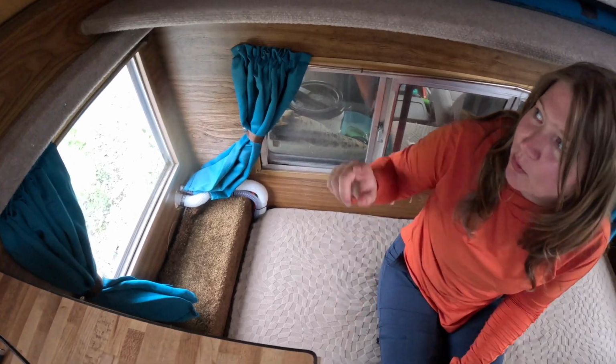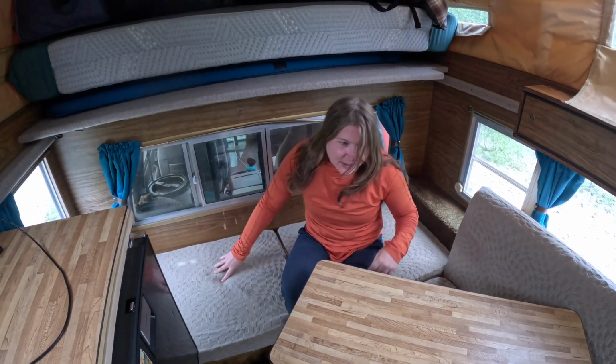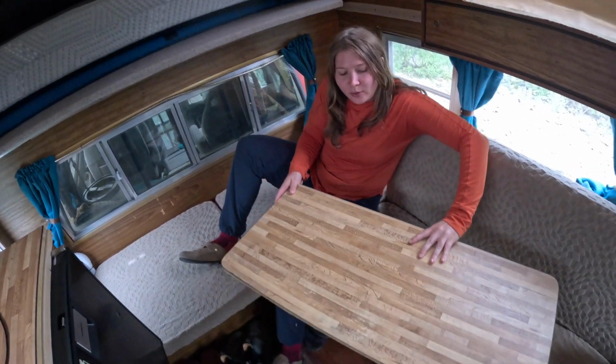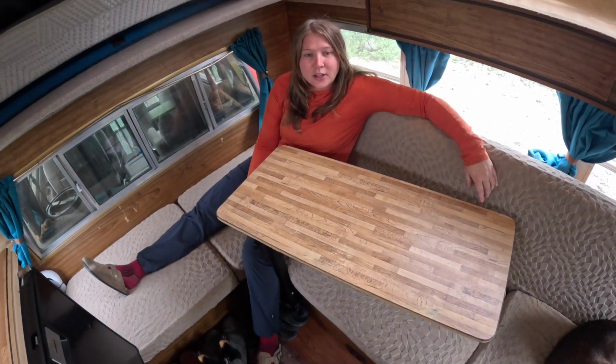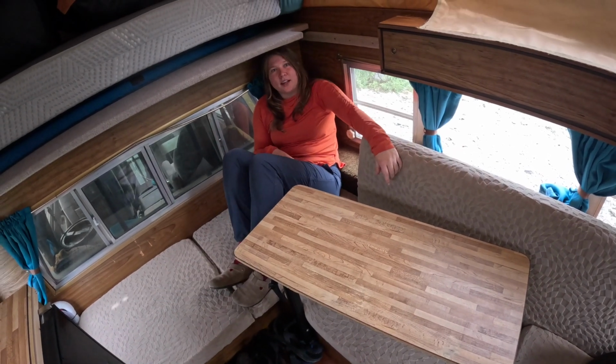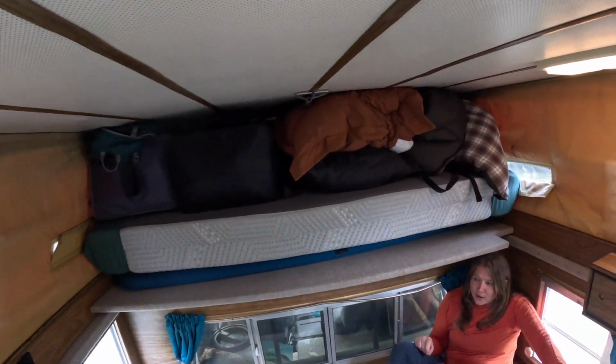A consideration is with the added 10 inches, your head can kind of smack into this, but I never sit like this anyways. When I take grad class, I usually sit right here with our table, and I just kind of lounge. And I fit pretty perfectly underneath this, totally comfortably. Yep, and you can see all of our stuff is just jammed on the bed up there.